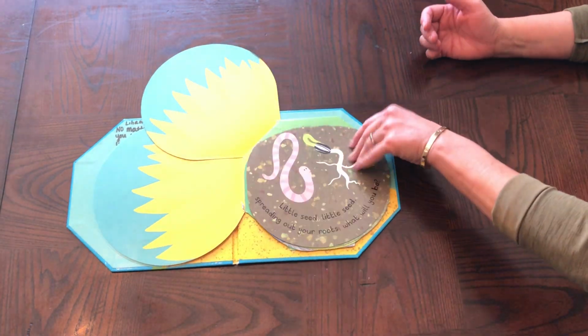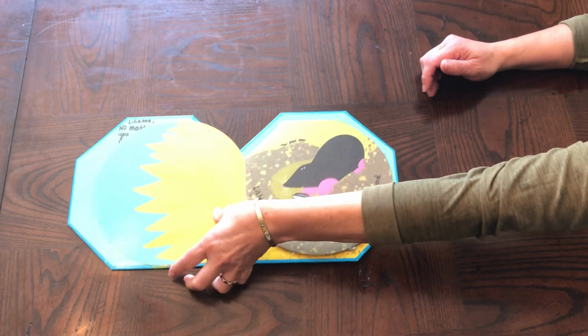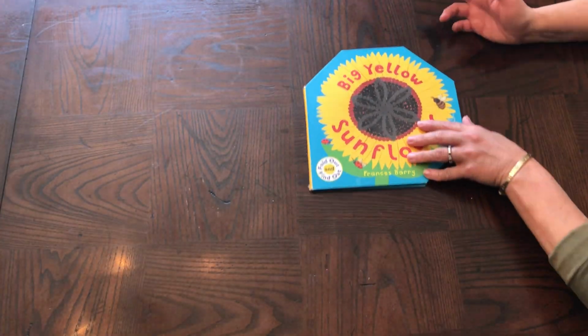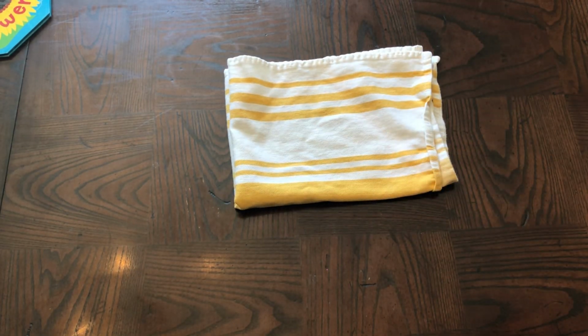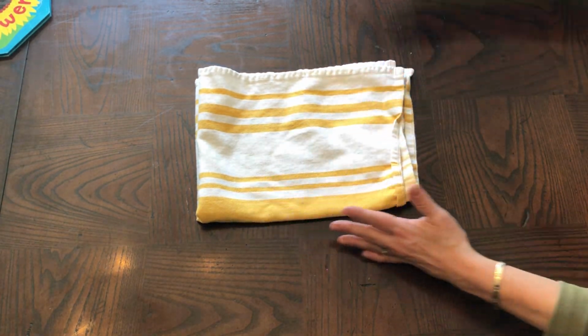So cool, right? So we learned about all the different parts of a flower. But now we know what happens to plants when they grow. So we know that, right? Now we have to figure out what each part's job is, because each part of a plant has a job.